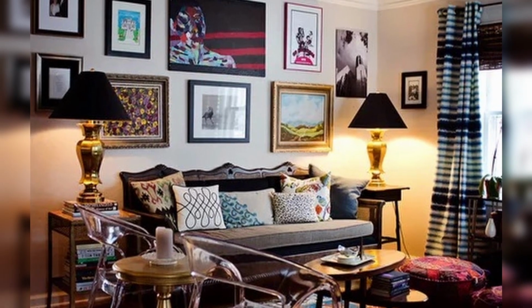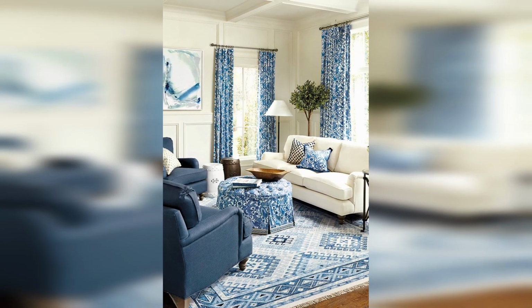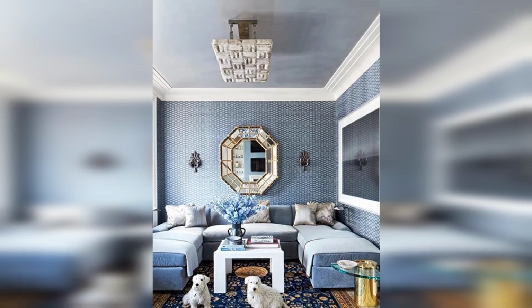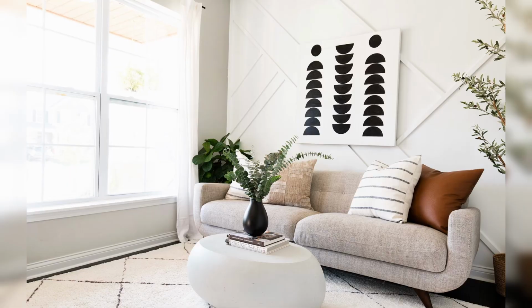Some people mix and match to their heart's content. Others go the other way and take decorating themes too seriously. It's fine to try and coordinate some of your furniture, but just add in a few splashes of color to break it up.